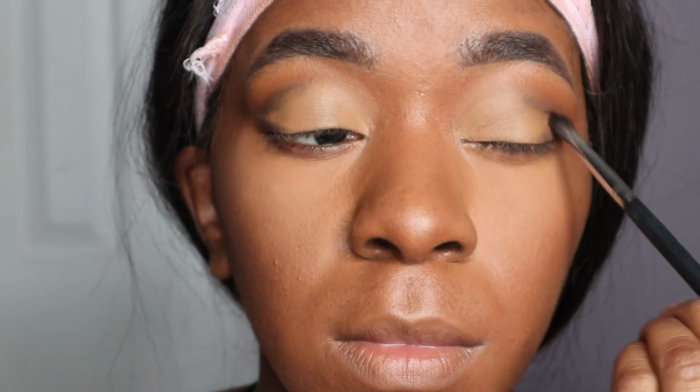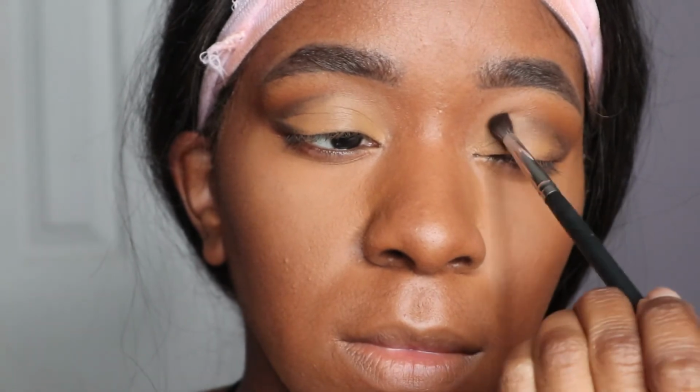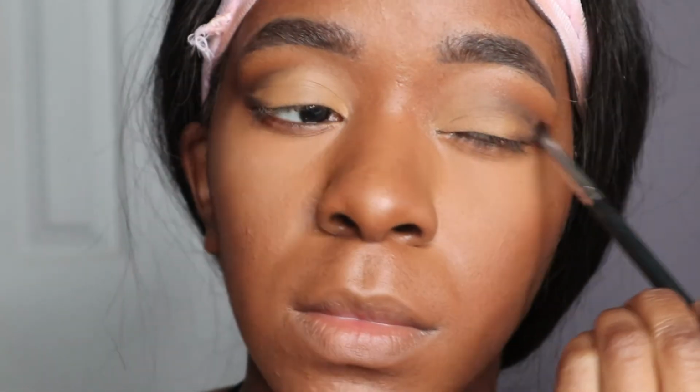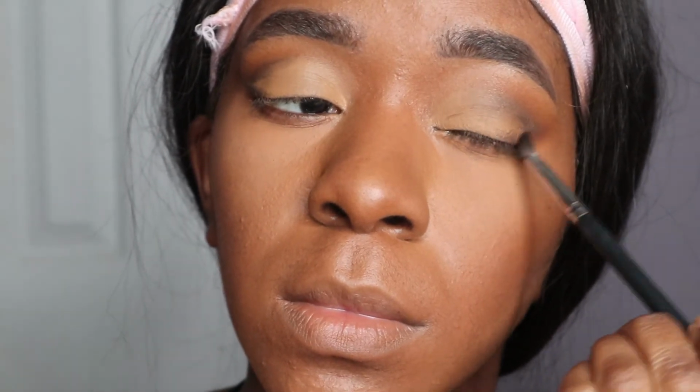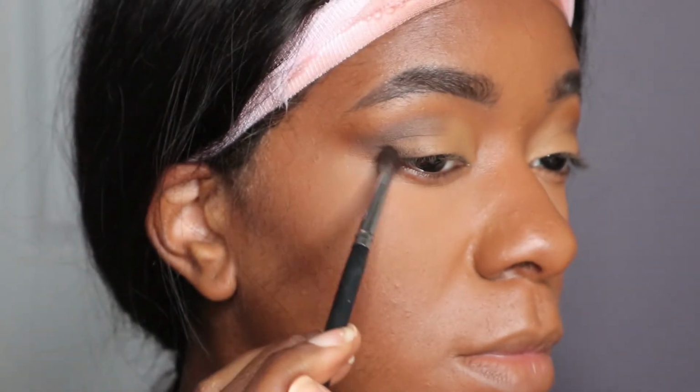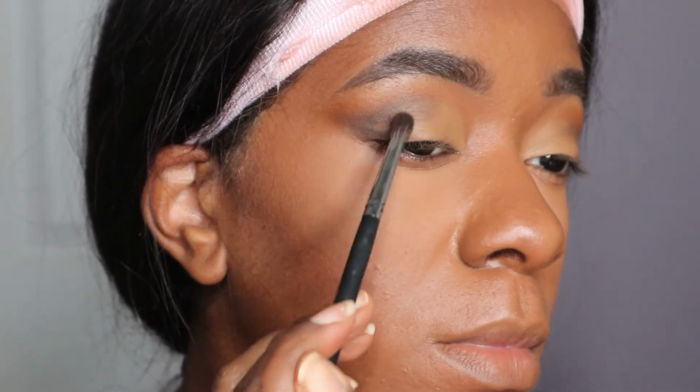Once again, I'm blending that out with the previous brush that I used. I'm basically doing the same step that I did before the cut crease again. So making sure that that black brown shade is blended into that lighter brown shade. To make sure that I don't lose that shape, I'm winging that black brown shade out.